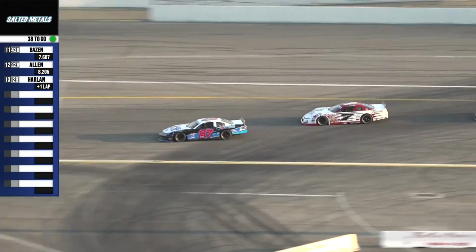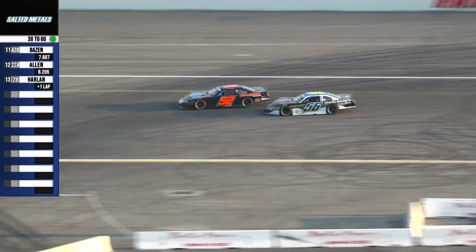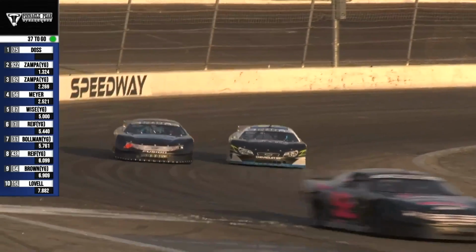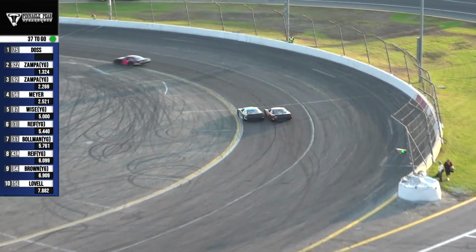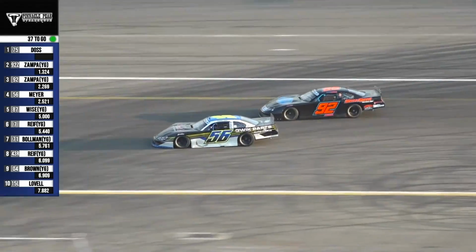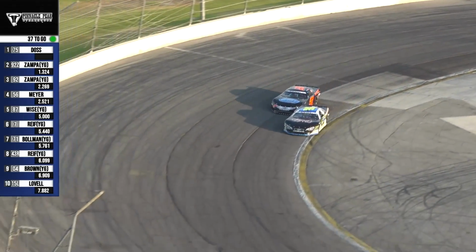While this battle concludes, the battle for third is starting to brew up with the 50. Got your Zampas. They're second and third in the race. They're second and third for now in the points as well. And Dylan Zampa has the advantage over Logan Zampa, but Logan right now is probably going to lose the spot here to Kyle Myers. Meyer works his way into third and gets the bumper out of turn number 2. Logan Zampa's like, I'll try this outside line after getting a taste.